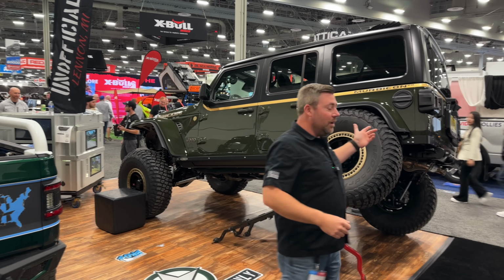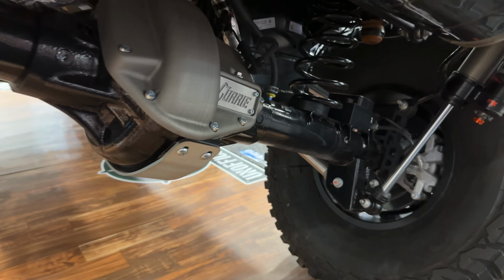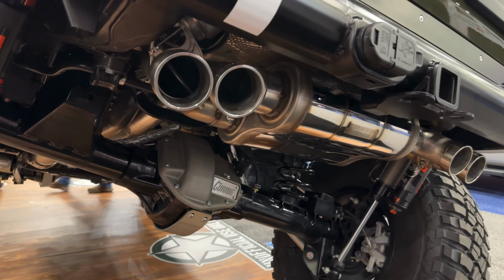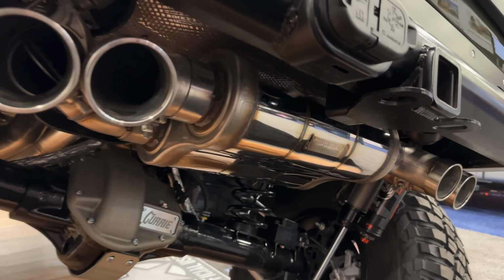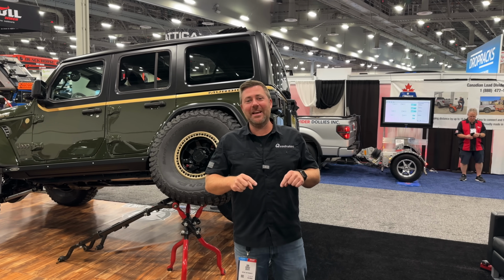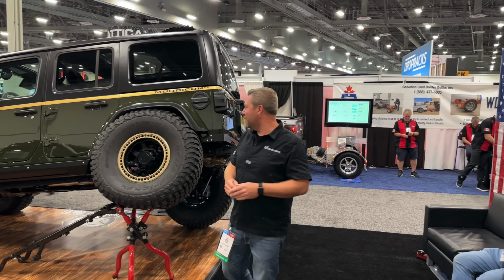Around the back here, we can check out the underneath. Of course, they had to allow that engine to breathe a little better with an AWE exhaust, which sounds fantastic. I know, because we got yelled at the other day and made to turn it off.